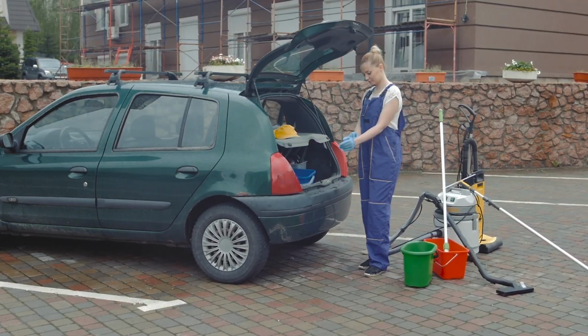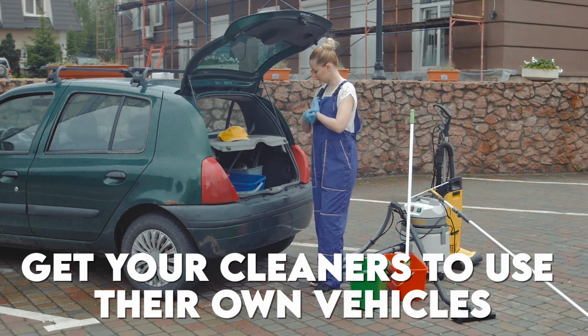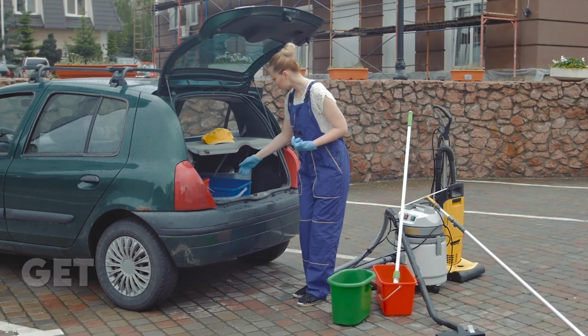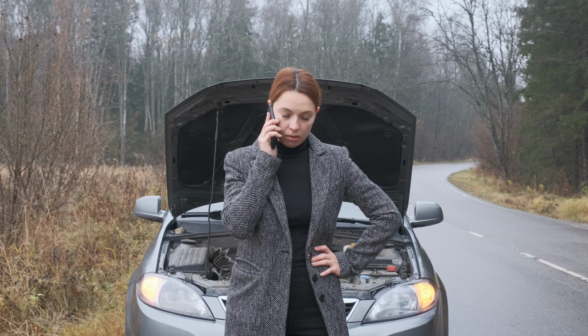So by all means, get your cleaners to use their own vehicles. Many of them will need to, depending on your location. Obviously, in some of the big urban locations, they can probably use public transport, but where you need vehicles, what we do when we're recruiting cleaners is that we say you need to provide your own vehicles to get to jobs. And again, like the cleaning products, we will pay them an additional amount for their mileage.